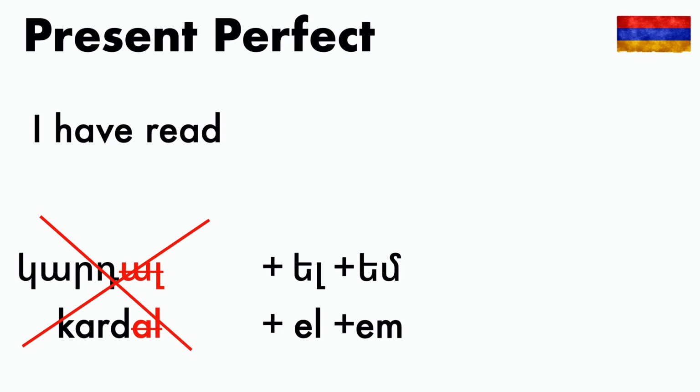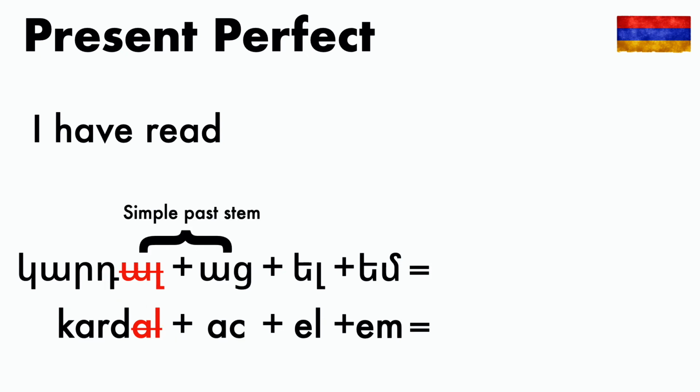Without getting too much into complicated grammar, I will just say that the verbs that end with al form the present perfect a little bit differently than the verbs that end with el. Let's have a look at this case. We will get rid of the ending al, and then we will add another syllable here, which is the ats that you already know from the simple past stem. After that, you proceed in the same way as for the verbs with the ending el. So we would have kart, ats, el, em. Again, kartatsel em.